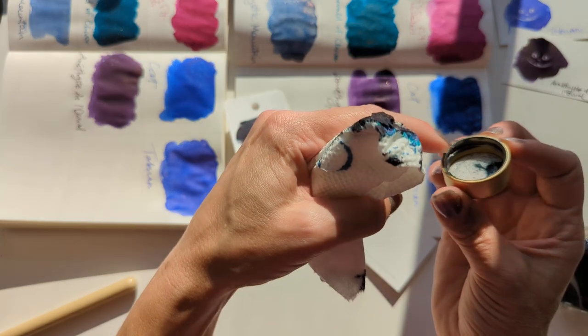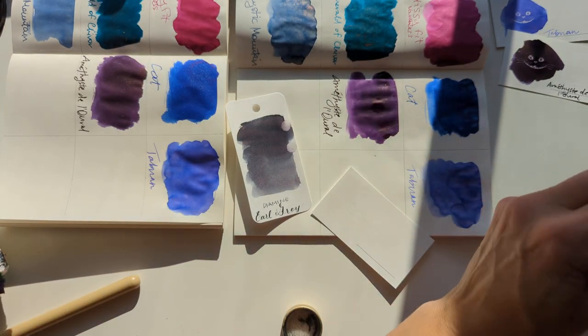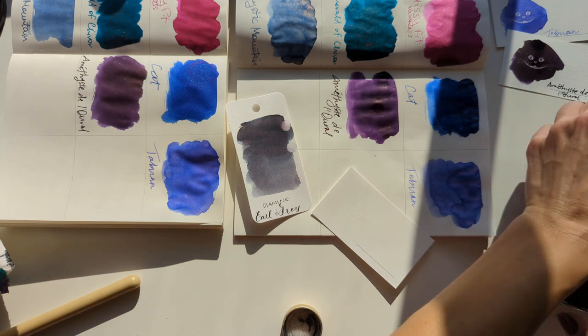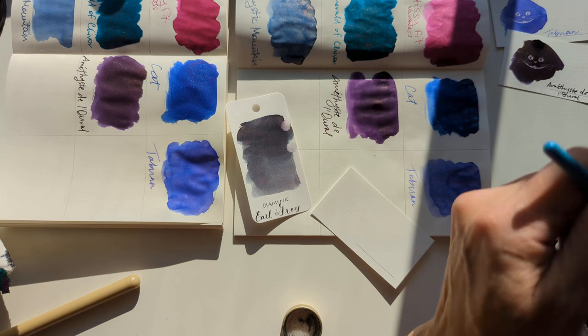Oh, look, there's some in there. Yeah, that's a problem. I kind of think that those of us who like gray are very particular about the gray that we like. Like, you are probably either a warm gray lover or a cool gray lover. And I tend towards the cool. Although this is a bit warm.